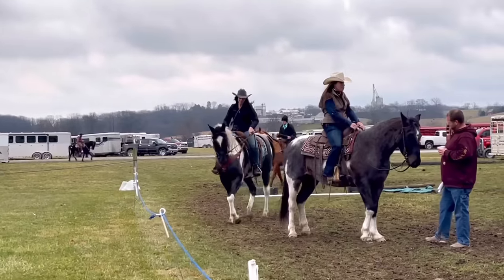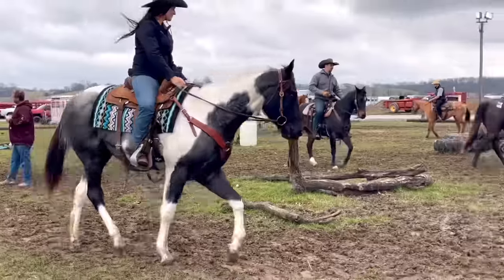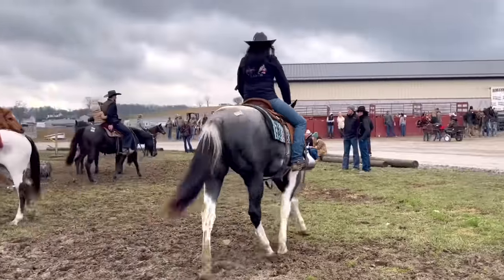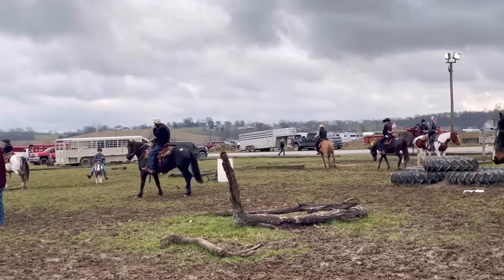Now, this horse was beautiful, but he was only 2 years old, and I'm not really looking for a two-year-old at this moment. I want something a little bit older, like probably 4 would be the bare minimum. So around 5 to 15 years old would be preferable right now.